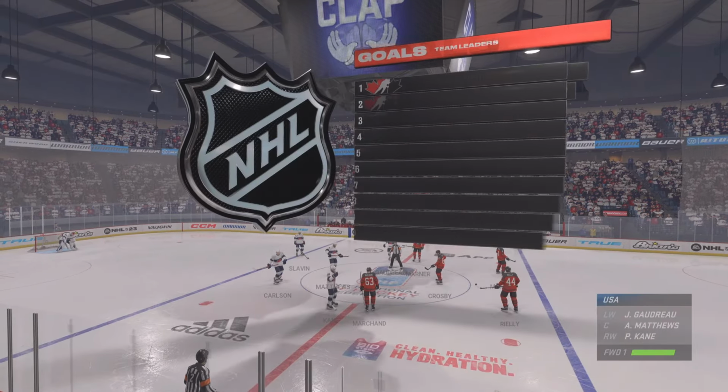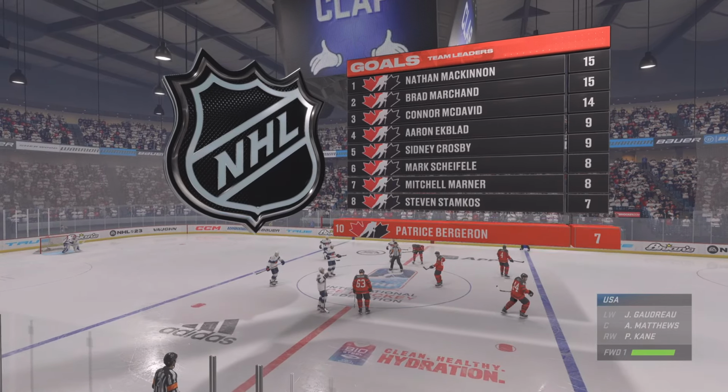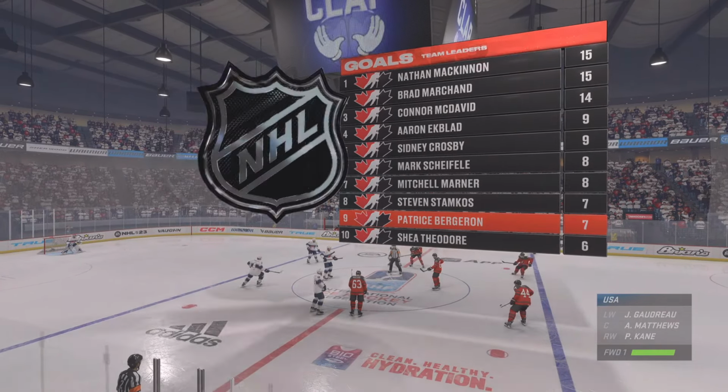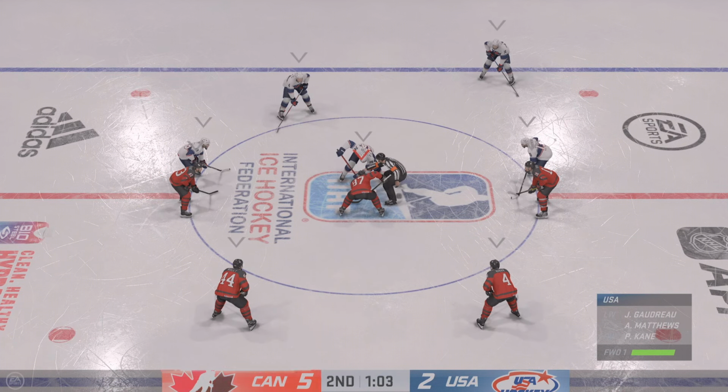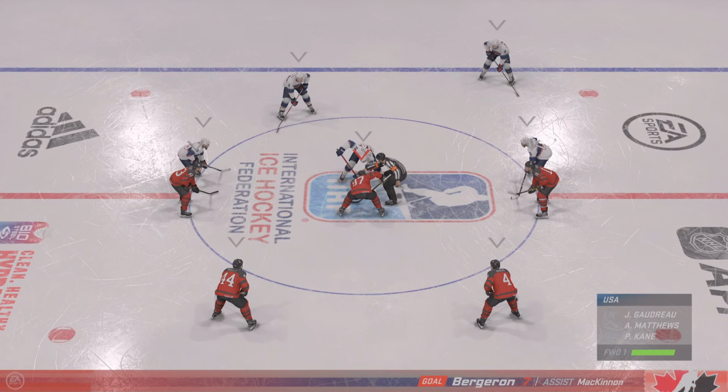Canada's probably not wanting this period to end, do they? No, they're having a great time, and this is going to go into the intermission, and they'll have a relaxing 18 minutes to think about things.